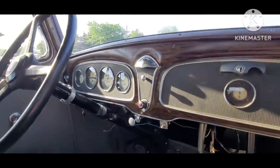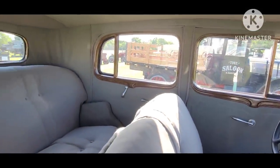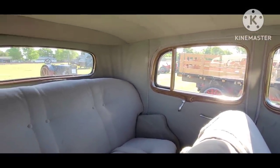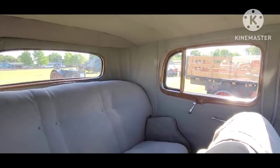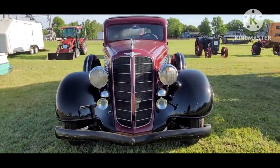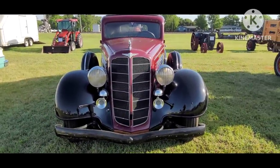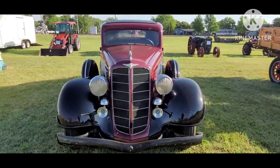Looks like this one still needs a little work with the wiring. These, of course, would have had cloth wiring originally. You can see very well done inside of this car. It's a beautiful restoration. It'll be my guess on sale that this probably will be the highest selling car. Where else are you going to find something like this?